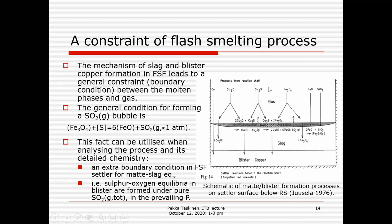We have oxides, sulfides coming from the reaction shaft, and then we have a rather thin layer of reacting particles where these over and under oxidized particles react, forming small amount of SO2 and slag as well as blister copper. So this gives us a possibility to at least give an approximation of the chemical state of that zone where the final copper and slag is formed.